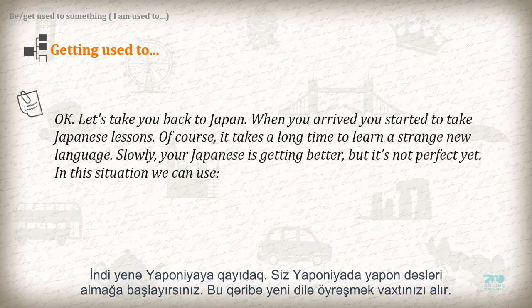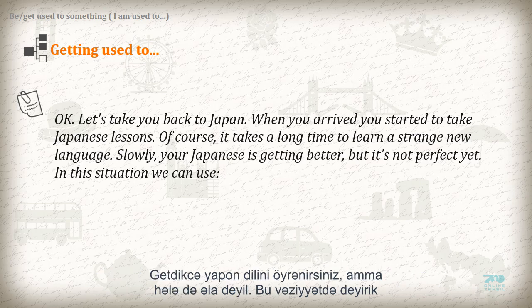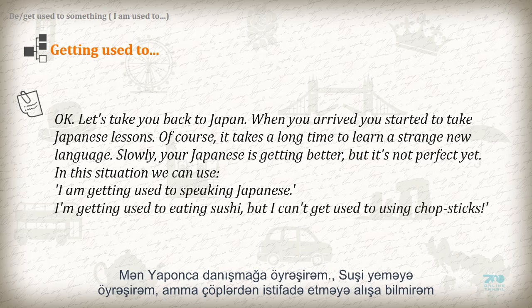Okay, let's take you back to Japan. When you arrived, you started to take Japanese lessons. Of course, it takes a long time to learn a strange new language. Slowly your Japanese is getting better, but it's not perfect yet. In this situation, we can use I am getting used to speaking Japanese. I am getting used to eating sushi, but I can't get used to using chopsticks.